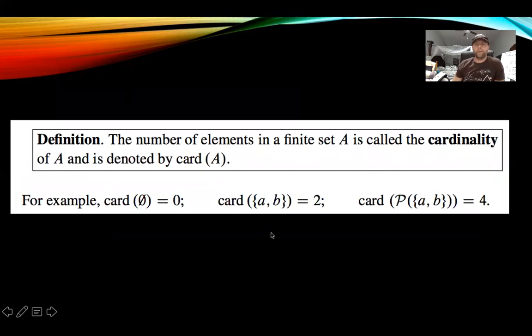And one last thing, if we count the number of elements in a set, that is called the cardinality of the set. And it's denoted by this author as card A. So the cardinality of the empty set is 0 because there's no elements in it. The cardinality of set {a, b} is 2 because there's 2 elements in it. And the cardinality of the power set of {a, b} is 4 because there's actually 4 sets within the power set of {a, b}. There's the empty set, there's {a}, there's {b}, and there's {a, b}. So there are 4 sets. That's the cardinality, it's a count. So hopefully that helps.